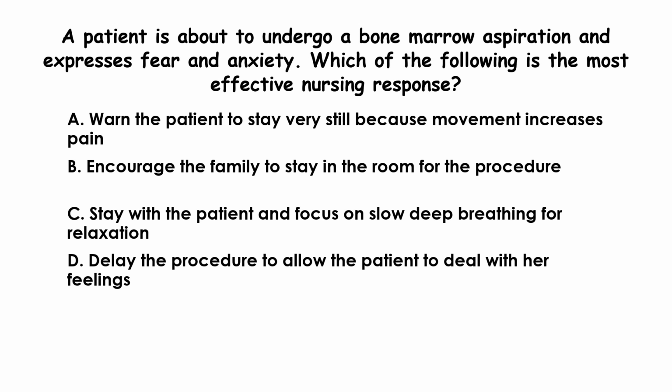Question 1. A patient is about to undergo a bone marrow aspiration and expresses fear and anxiety. Which of the following is the most effective nursing response? Option A. Warn the patient to stay very still because movement increases pain. Option B. Encourage the family to stay in the room for the procedure. Option C. Stay with the patient and focus on slow deep breathing for relaxation. Option D. Delay the procedure to allow the patient to deal with her feelings.